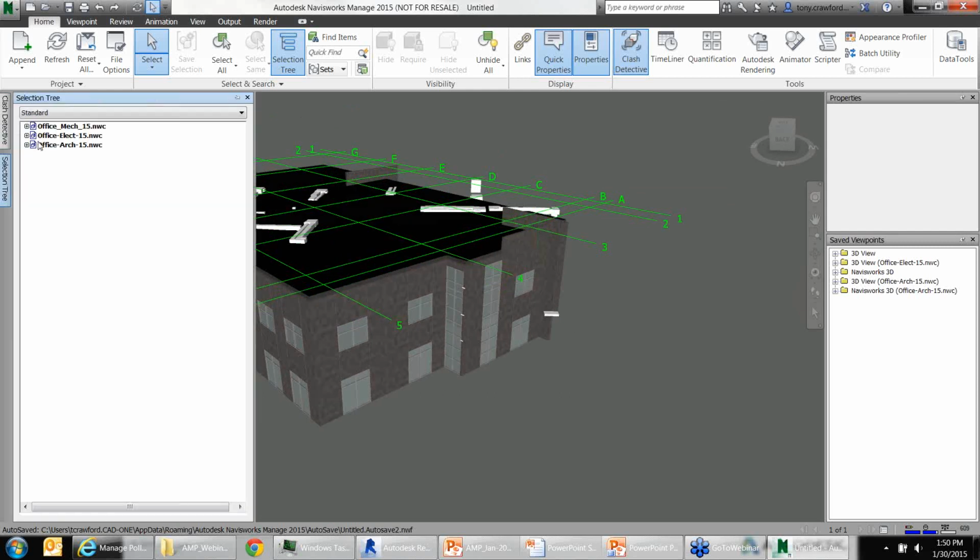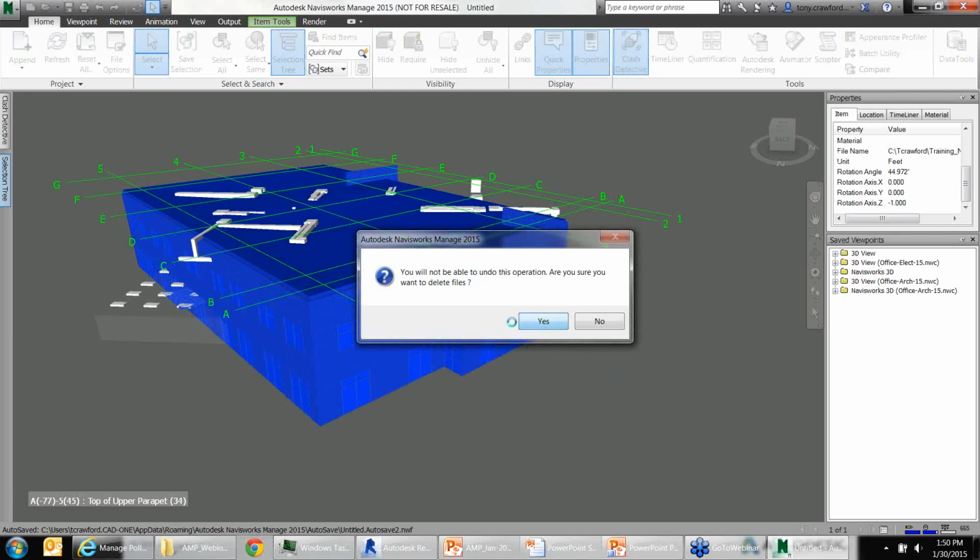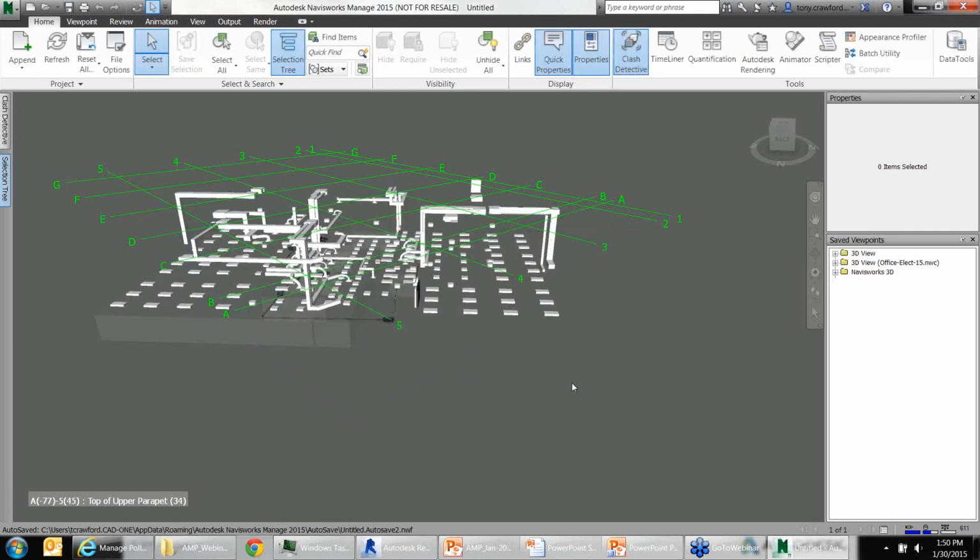Yeah, you can also go through the selection tree. I'm going to just remove this one. Yeah, I'll just delete that. We'll come back to that later. Pay no attention to that man behind the curtain.